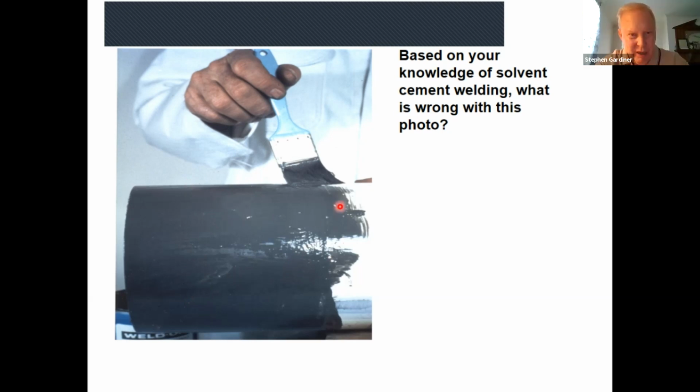Socket depth's probably here. By the time he's putting it up here, it's all dry. What's not underneath the cement? Greg got it. Yeah, no primer. What didn't he do to the end of the pipe? Chamfer it. What's not on his hands? Gloves. If you're going to wear gloves, wear nitrile material gloves. It will prevent the solvents from getting to your skin.